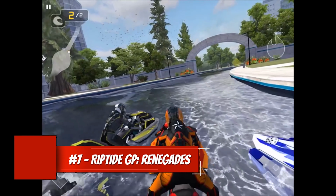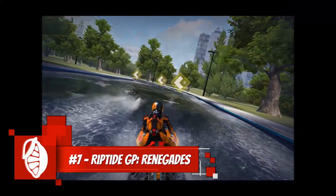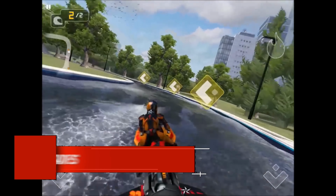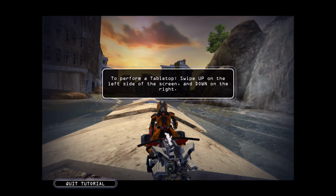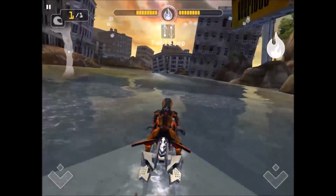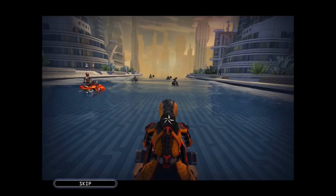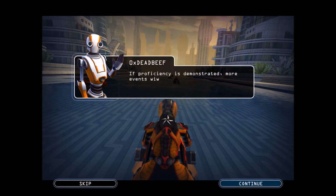Number 7, RIPTIDE GP Renegades. Renegades comes with a backstory. After being cast out of the RIPTIDE GP League, you, a hydrojet rider, are forced to do illegal races through the stunning visuals that are the game's 9 racing tracks. You're not racing in a Ferrari here, but a hydrojet. The game involves scenery from city waterway, factory machinery, military bases, and much more.